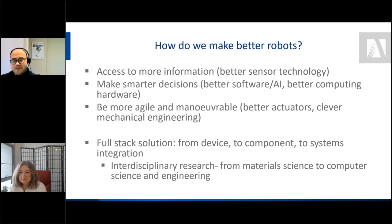Well, it needs developments in electromechanical engineering and actuators to achieve locomotion in clever ways to create robots that are agile and maneuverable. And often we need all of these developments to come together. As engineers, we talk about the full stack solutions, the different layers of the solution. You need devices, components, and systems to all come together. And within those kind of approaches and those areas of research, you need advances from basic material science, from computer science, systems engineering. Robotics is really an interdisciplinary research field.